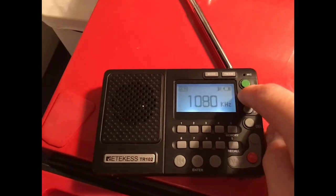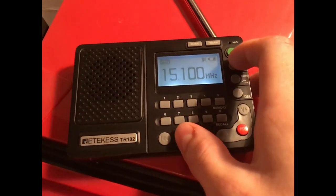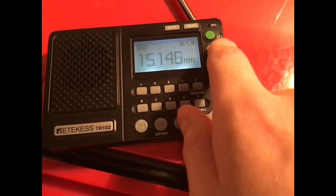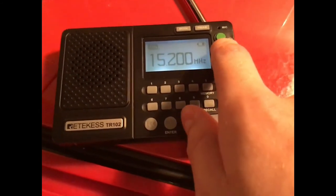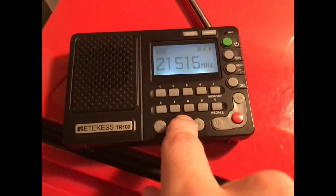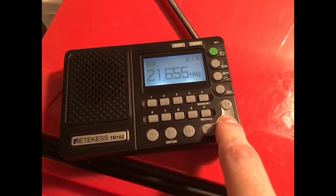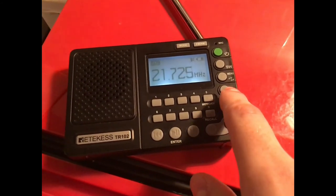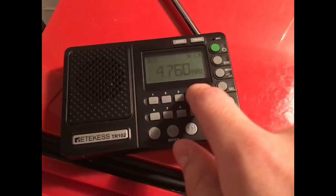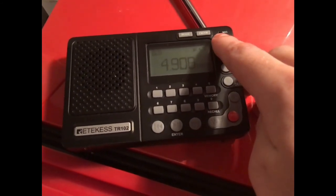That's a medium wave. That's a short wave. It picks up quite a lot of channels today. So that's the ETXS one.